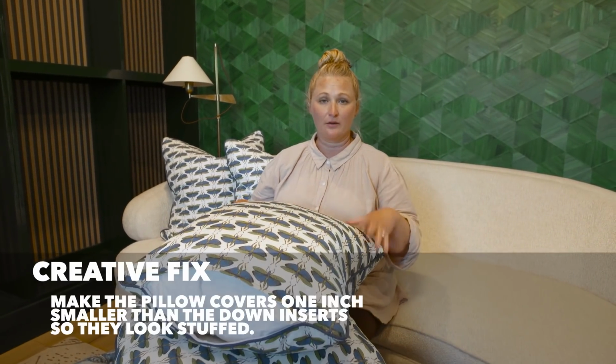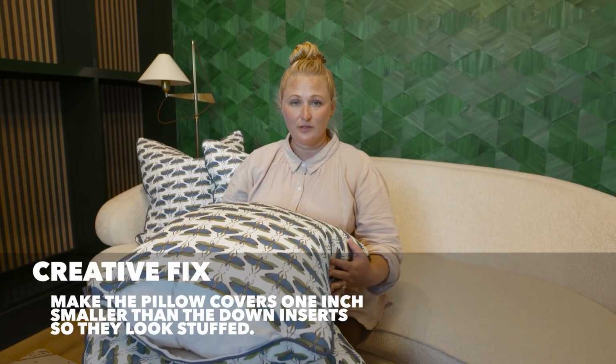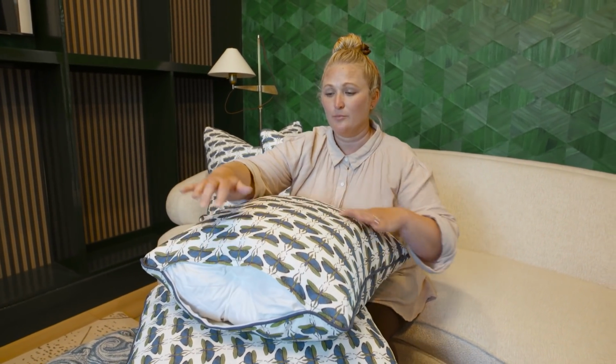One of my tricks that I like to use on pillows is when I'm having a pillow made or buying a pillow cover, I always like to use a down insert. If I'm having the pillow made, I usually make the pillow cover 1 inch smaller than the insert. And if I have a pre-made pillow cover, then I have the down insert be 1 inch larger than the pillow. That ensures that you always get a really nice, fluffy, structured pillow. But I use a 90% feather, 10% down fill in order to make it really soft and cozy.